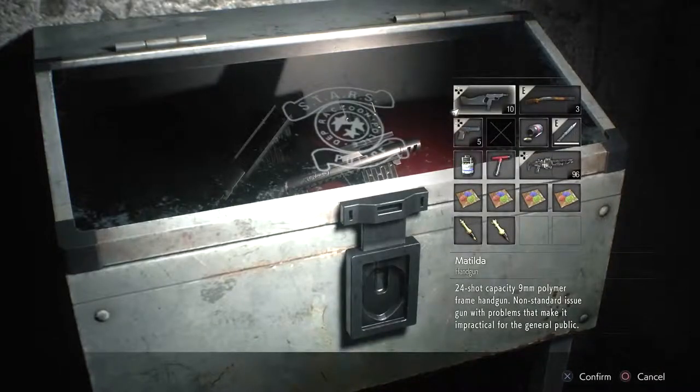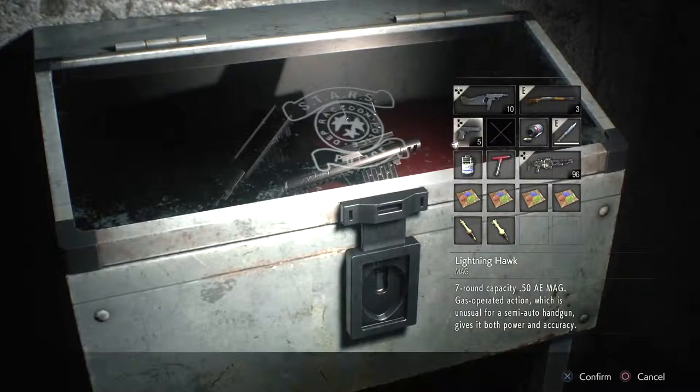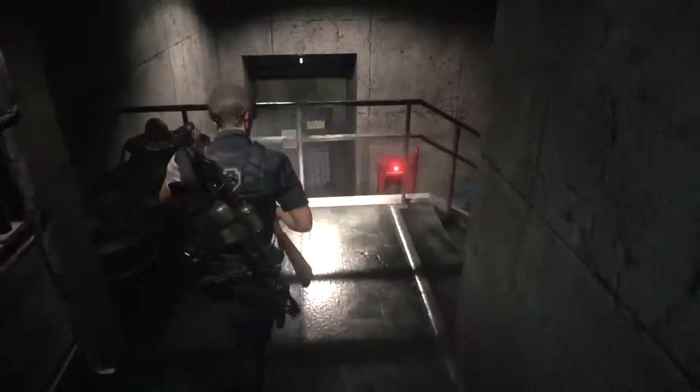Need something from the Star's office. The flash drive! Look, that's the shape of the badge. Oh yeah, it is, isn't it? So we'll have to come back there.